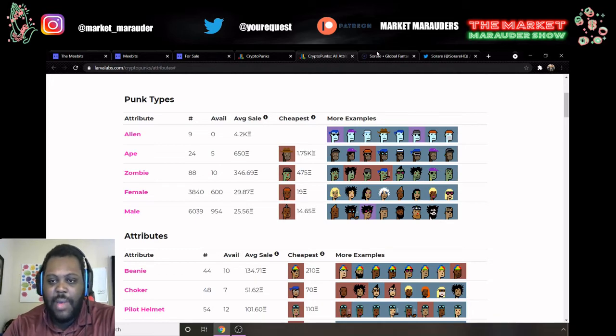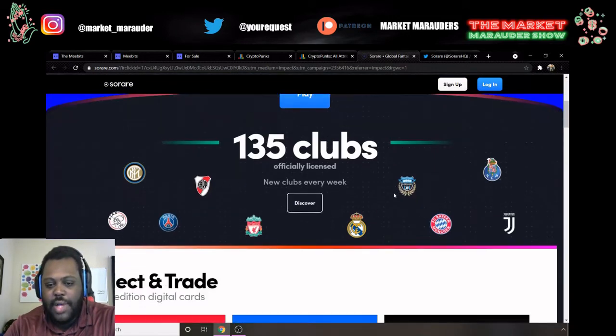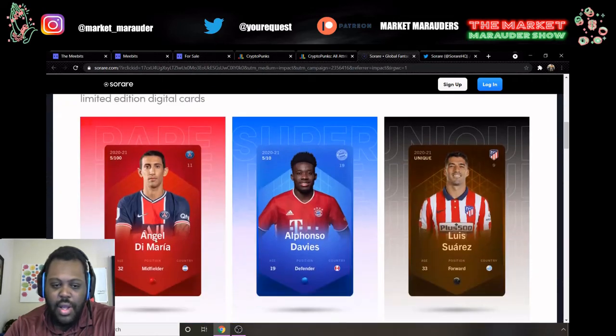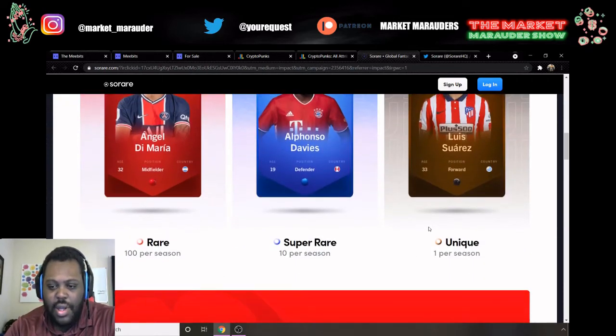So the last one we'll talk about is called So Rare. It's a trading collecting card or NFT for football or soccer. It's supported by 135 clubs and officially licensed. So you can get PSG and some other teams on here. We can see they have different players with the different cards on here. It says unique, super rare, and rare. Then it says you can get 100 per season, 10 per season, or one per season.